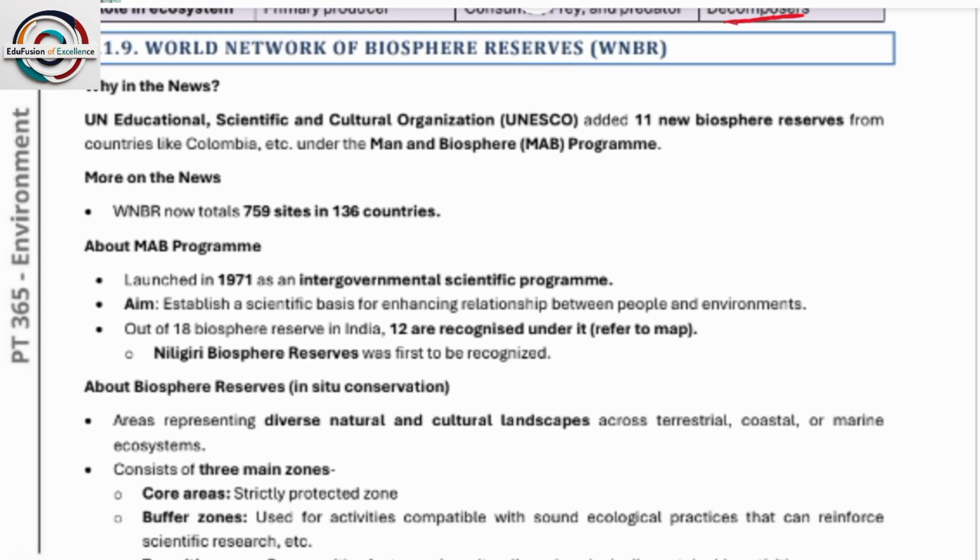World Network of Biosphere Reserves. UN Education, Scientific and Cultural Organization added 11 new biosphere reserves from countries like Colombia under the Man and Biosphere Program. So there has been nothing new for India. There are only 11 new biosphere reserves added to Colombia and the Man and Biosphere Reserves. Okay, so this is all a part of Colombia.